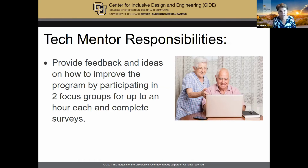And Jim, who you will meet coming up in another session, is renowned for his expertise in how to make technology accessible. And so you're going to learn some tips and tricks from Jim as we go forward.